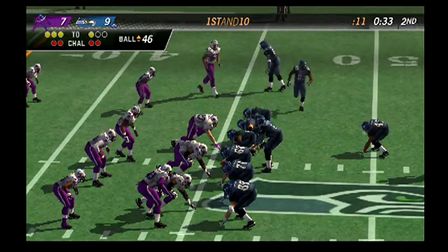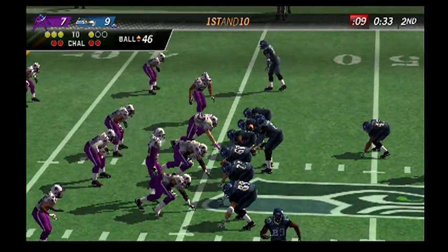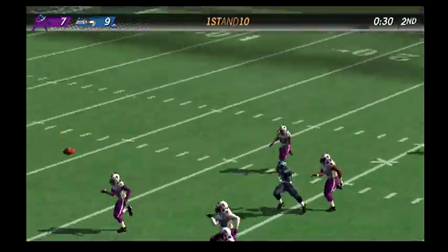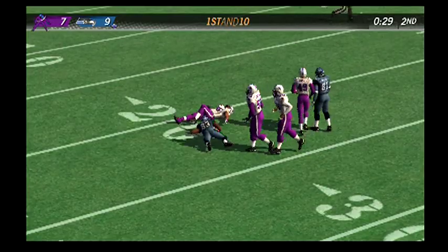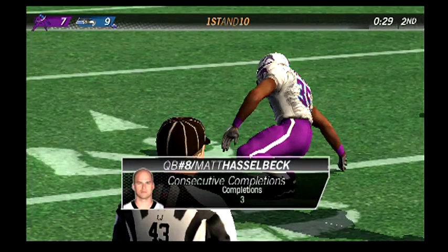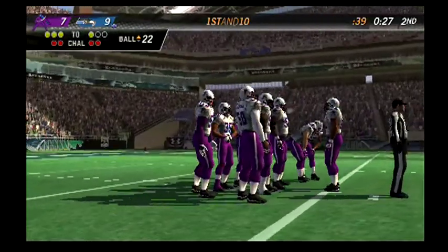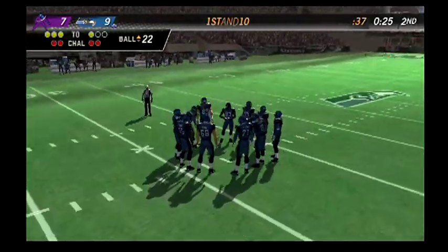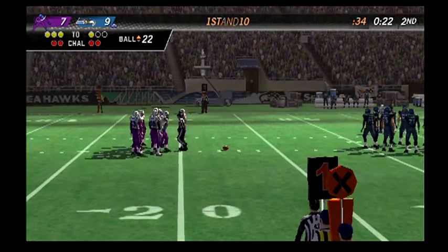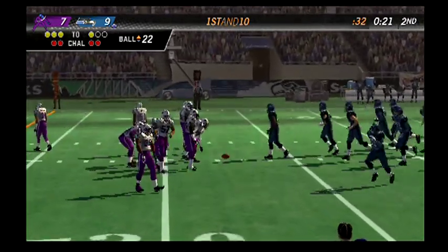Branch goes in motion. From the start. Here we go. With the throw. Claiborne is there on the stop at the 22. Deion Branch is such a smart player. He knows defenses, he knows reads, he knows a quarterback. And when he sees a defense, he knows exactly where he's supposed to be. Ball on the 22-yard line.